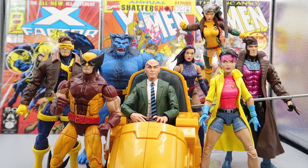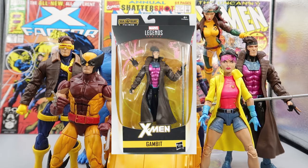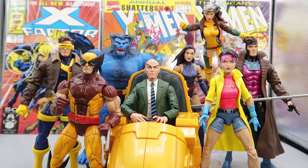Also, Jubilee here. She came out of the Caliban Build-A-Figure Wave, as did Gambit. So that was a good wave. In fact, that was the wave that made me decide to actually do these reviews. So you can thank the Caliban Build-A-Figure Wave.